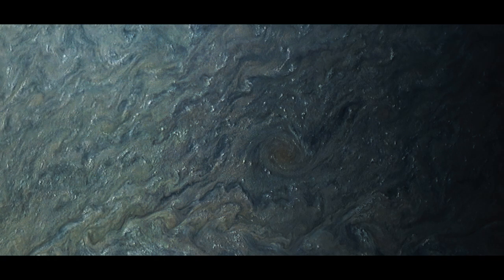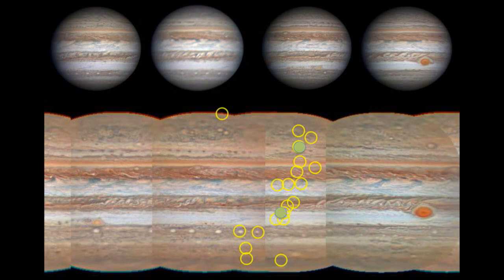And what you'll see is across the top, I've got 4 images of Jupiter. This is just 4 of many images that our amateur astronomer community has contributed. So on our website, we have a way that the community can upload pictures taken from their backyard telescopes. That's the top row. Then we take those images, and again, many more than 4, and we make a cylindrical map, which is what you see along the bottom.